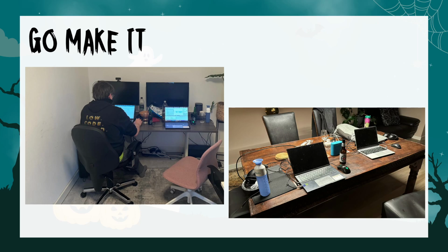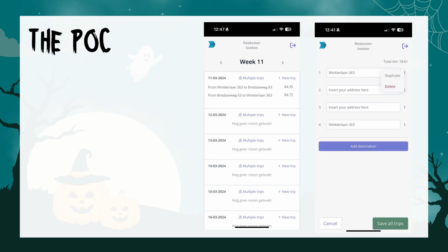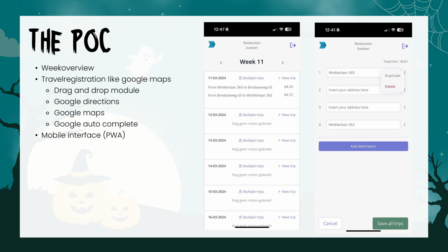So here, a low-code legend or low-code wizard, Leon and I, we started building, and actually within 1 week we had a proof of concept, and it looked something like this. So we had a week overview with some trip registrations that you could swap from week to week. And here was our first idea of, okay, here you can set up multiple destinations, and from here we had the basics. We had a week overview, we had a travel registration, we had the drag and drop module, we used the Google Directions APIs, and we used Google Autocomplete so you could search for destinations, and we created a mobile interface using Progressive Web App. This was all we actually had, and we started to show this to customers.